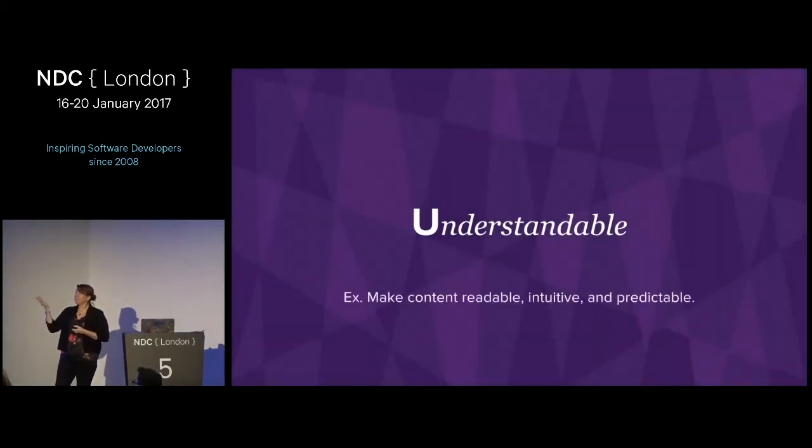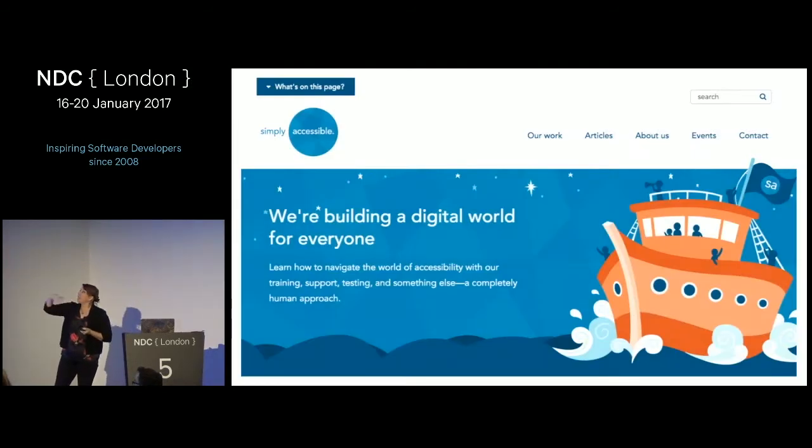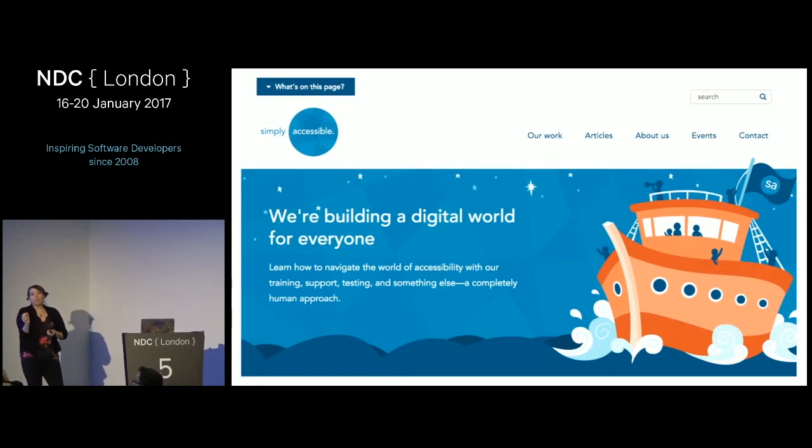Understandable. One example, of course, would be make content readable, intuitive, and predictable. This is a version of our website at Simply Accessible, and we have this little bookmarklet that we use to demonstrate what it might feel like to have a learning disability, like dyslexia, where oftentimes you'll be transposing letters on the page as you're reading.